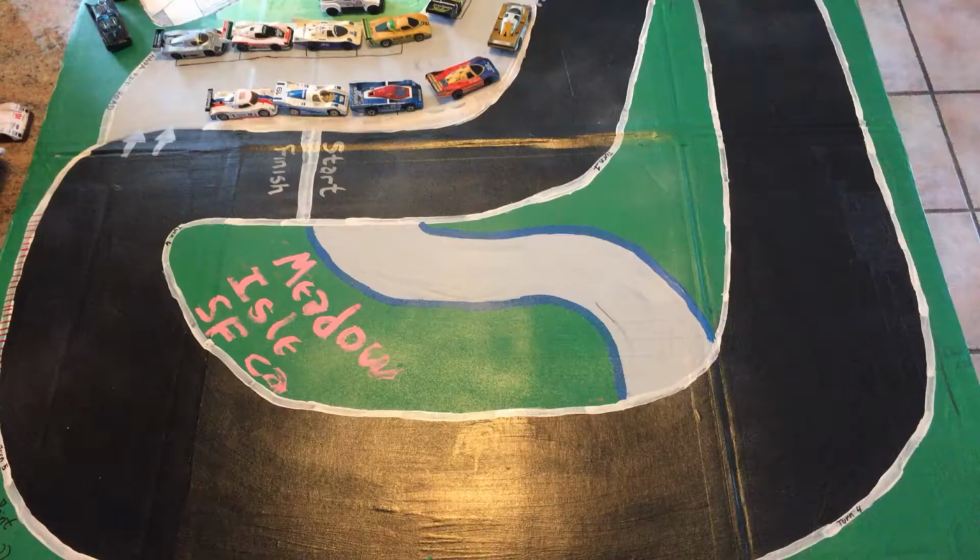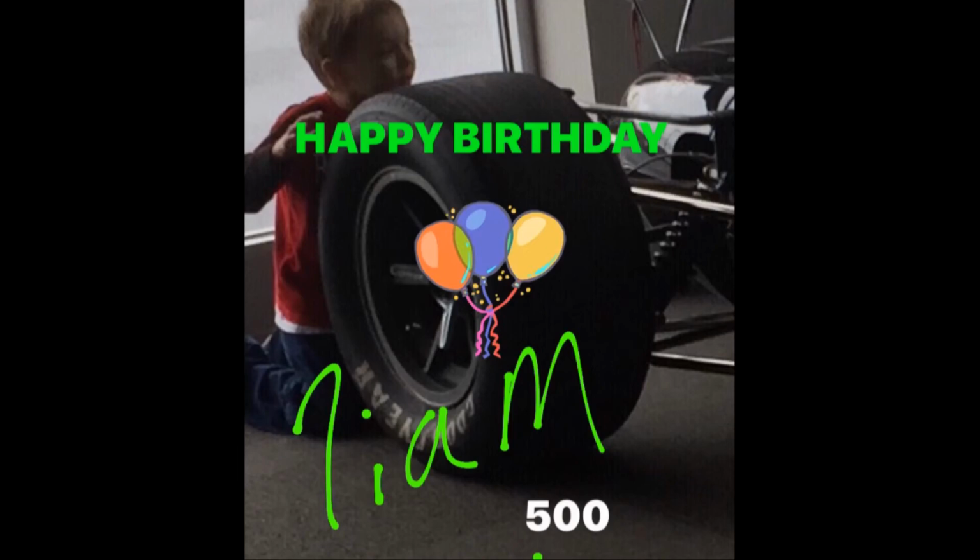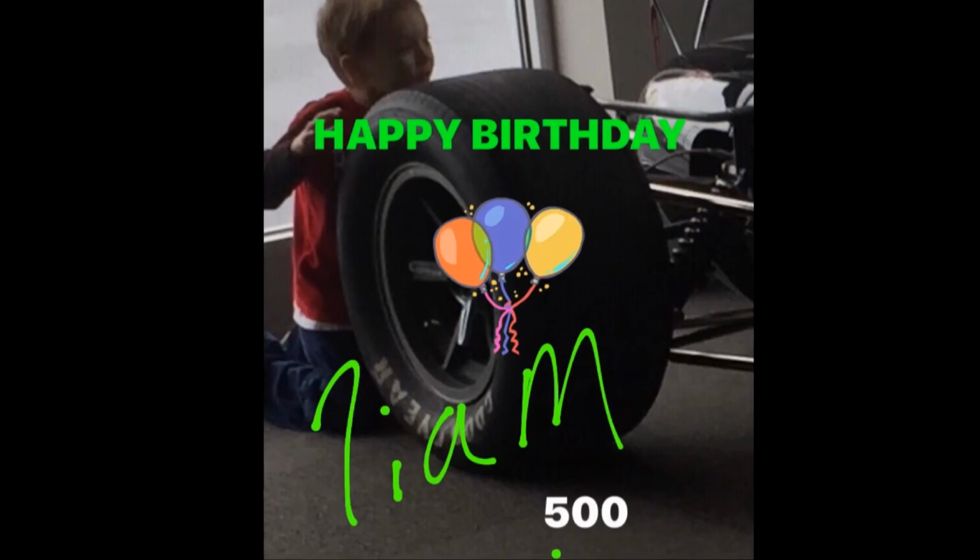Daddy Films presents the Liam Birthday Grand Prix here at Metal Island, San Francisco, California, as Liam says. Liam designed this track. Every corner, where the pits are, everything. Happy birthday, Liam.